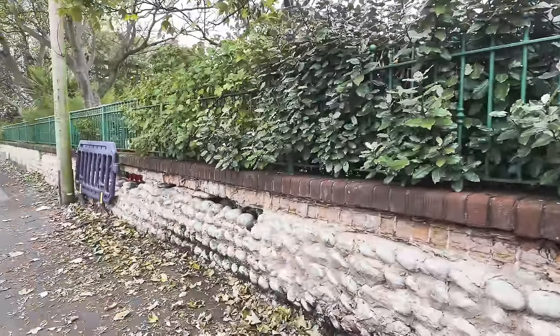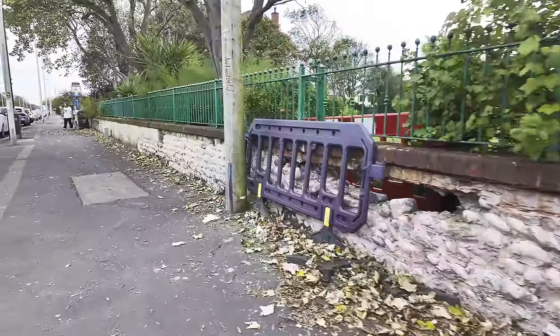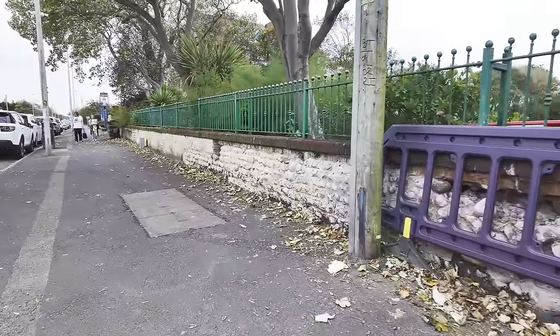Look at this wall here. They've actually covered that up. They've plastered that over, look. In parts. Wow.